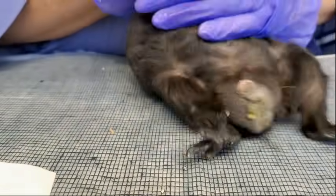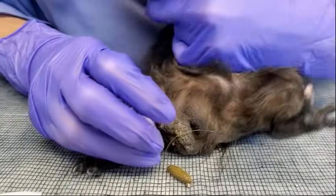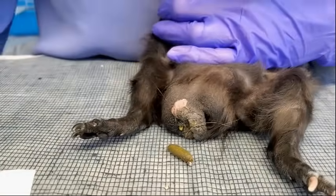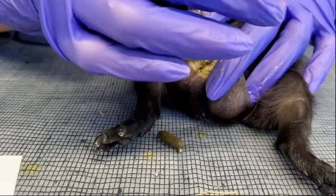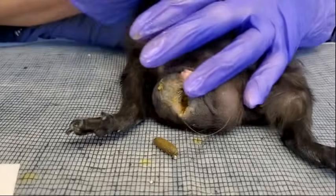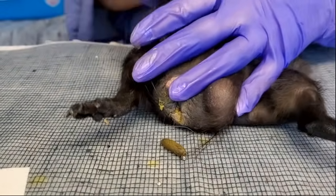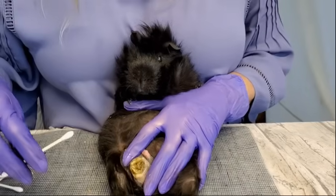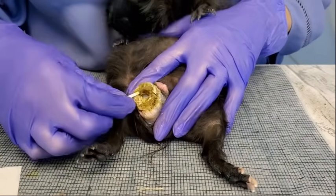Now, I am downwind of that. And there is one piece. So, it's stinky. I'm so sorry. And we're breathing through our mouth. That's what one does. And where are my Q-tips? Alright, so we are now removing all the other older stuff.